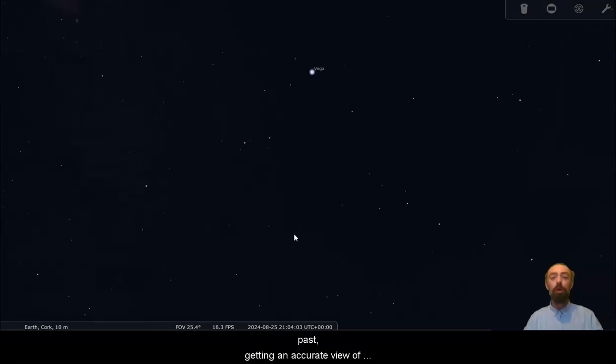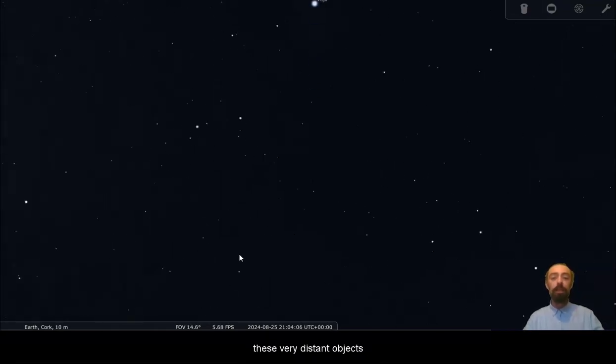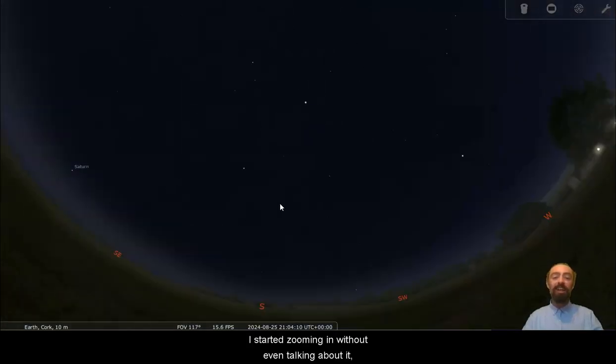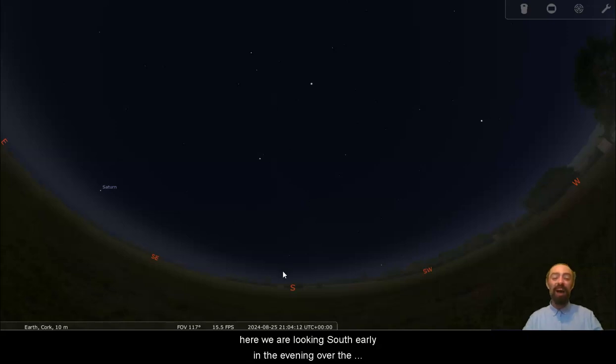Getting an accurate view of these very distant objects is tricky. Now, I started zooming in without even talking about it. Here we are looking south early in the evening. Over the next few weeks, really, we'll have the summer triangle nice and high in the sky, basically as soon as the sun goes down, because we're out of summer, so it's not going to be sticking with us the whole night long anymore. Vega or Altair, one of them should set before the sun rises.